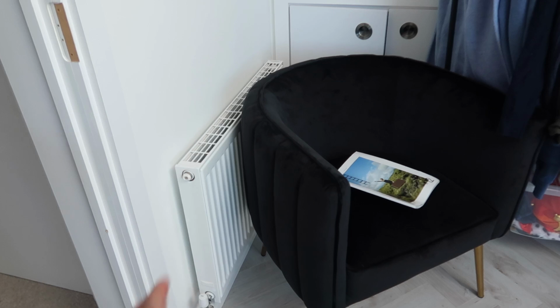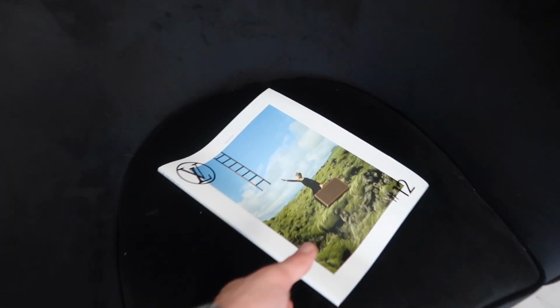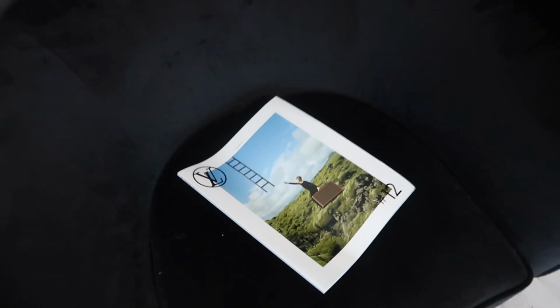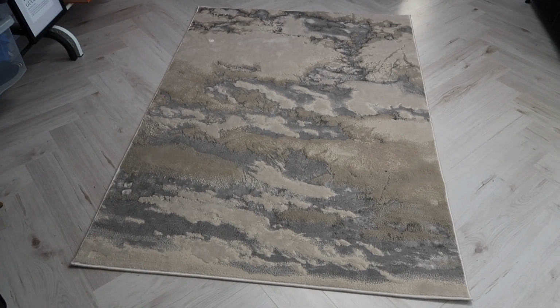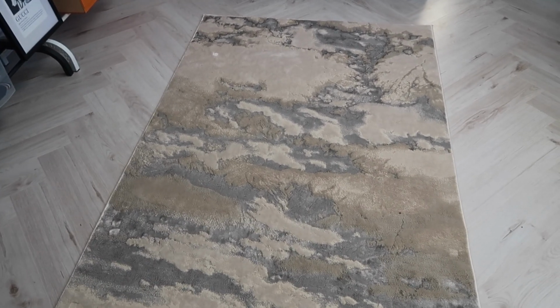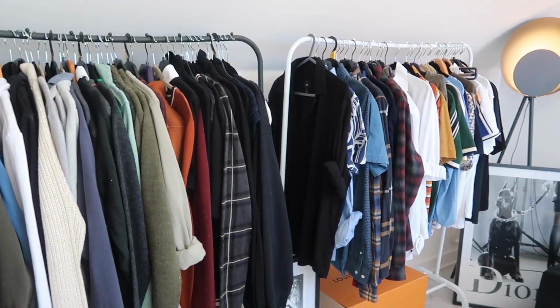I might have got a little table here to put some stuff on, but we've got a little Louis Vuitton magazine for when people come to watch him change. Then on the floor, to break up the herringbone flooring, we've gone for this kind of funky little rug. Very Carter style, so you can't see the hairs because he's got white hairs. Then to the clothes. So you're all dying to see the clothes. So there's lots of them.